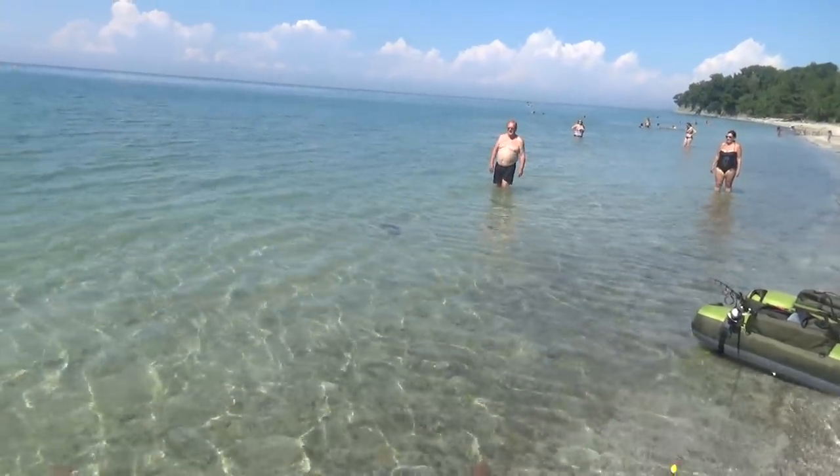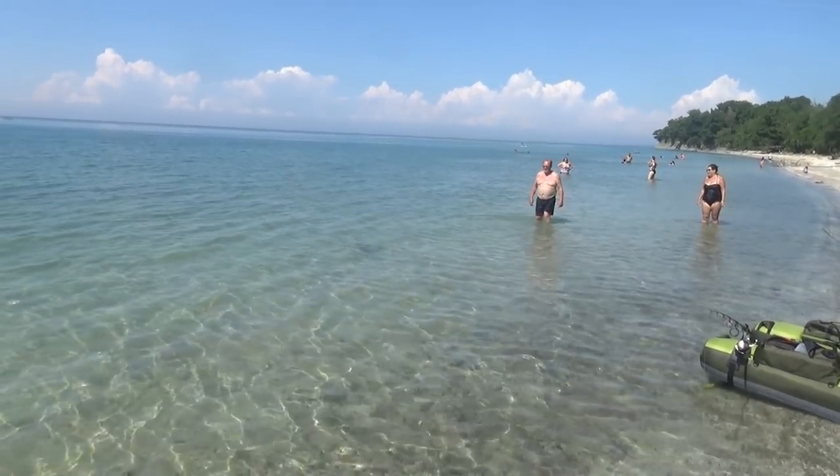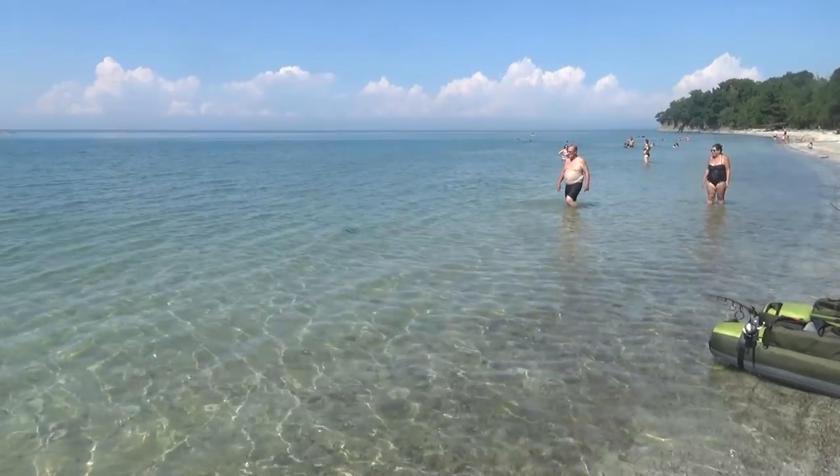There he goes. Big cat. Well, got that big one at the beach here. Another one had to be in the 20-pound range. Turn them loose. I'm gonna end it on a high note. Call it a day now.